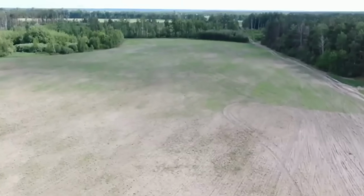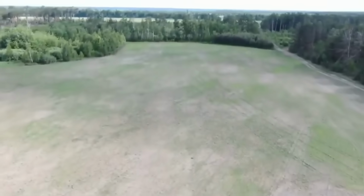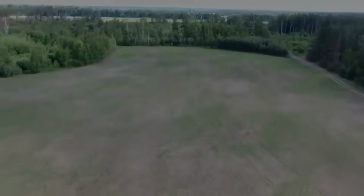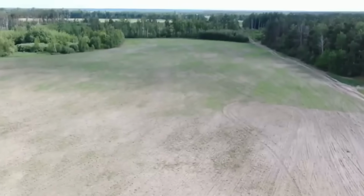So let me know if you saw it there. I got this pointer coming up in just a second. And that's the original speed of it. There's no way you would actually see this with the human eye. Just looking out in the sky, you would see this. But with drone technology and camera technology, you can actually see some of this stuff.